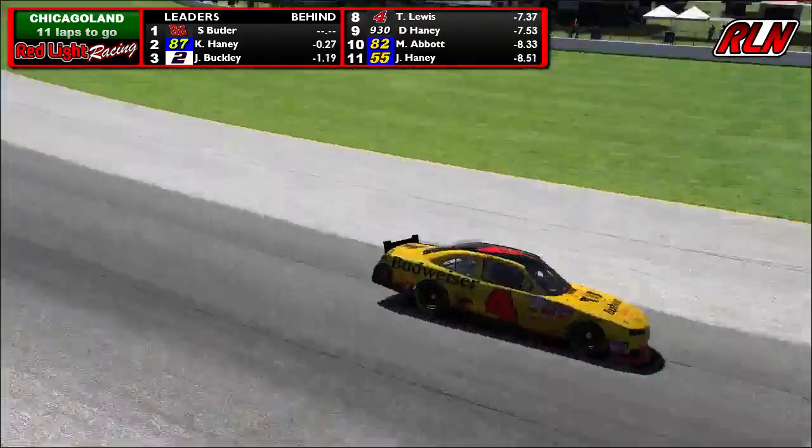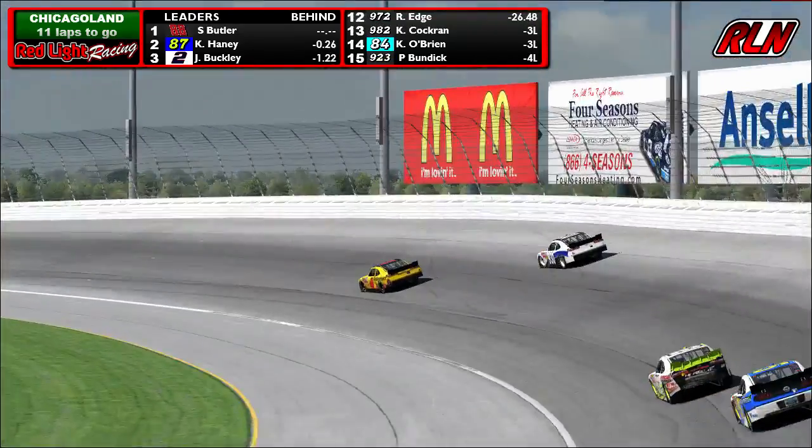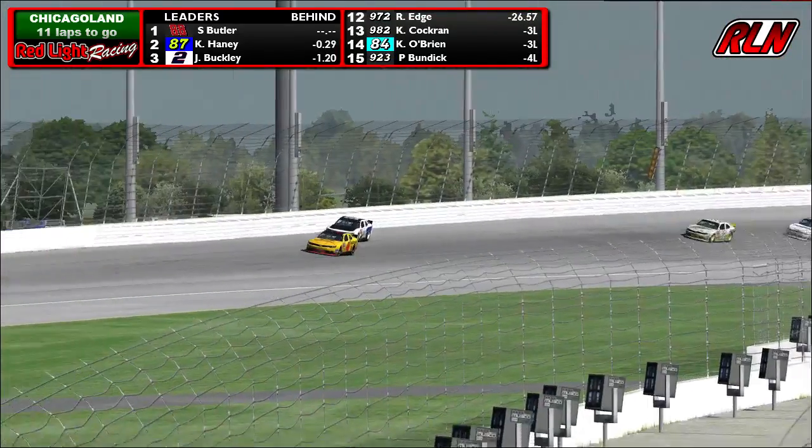Timothy Lewis goes around the 930 of Daniel Haney. Haney gets a little bit into the wall on the front stretch there, but hangs on to it.